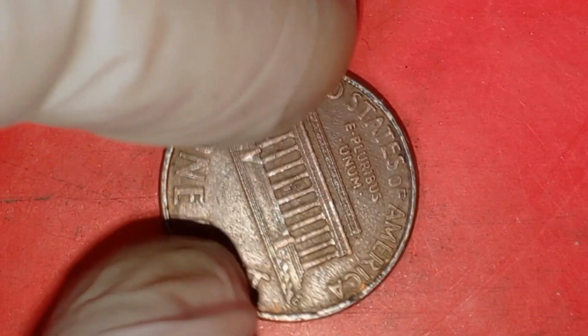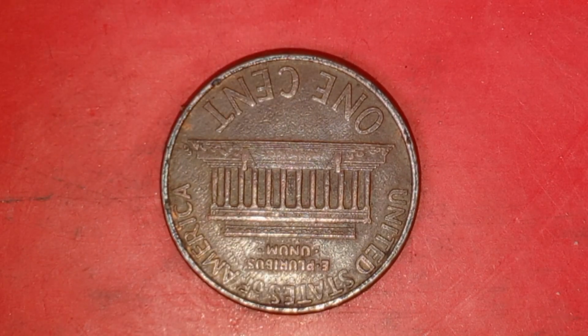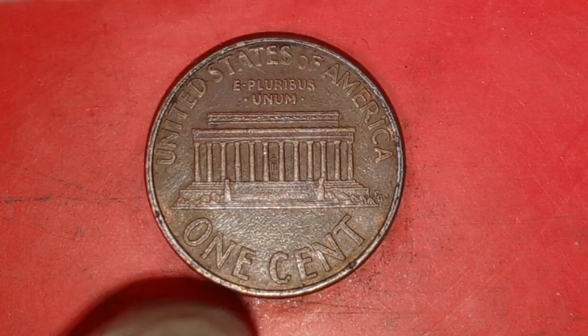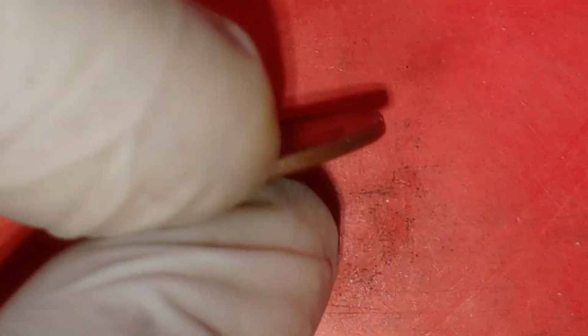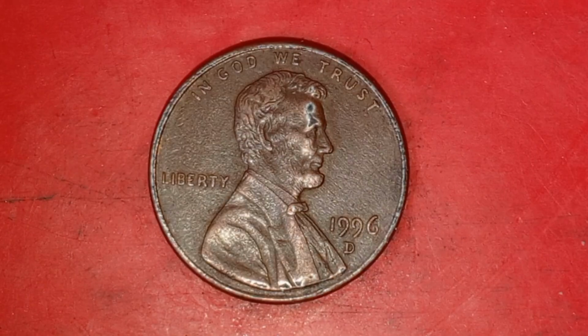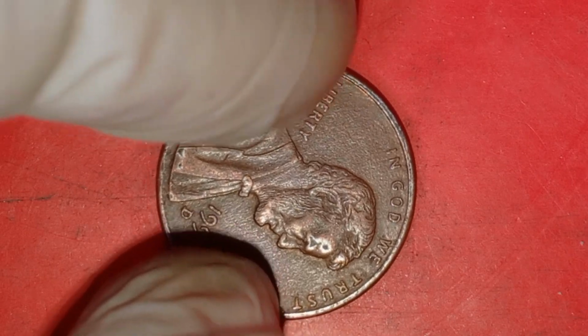1. Look for doubling. The most obvious sign of a double die error is the doubling on Lincoln's portrait. The details of Lincoln's face, hair, and the surrounding letters may appear doubled. Sometimes, this effect is subtle, but other times it's very clear. Pay close attention to the date and the words "Liberty" and "In God We Trust", as these areas are often affected by the error.